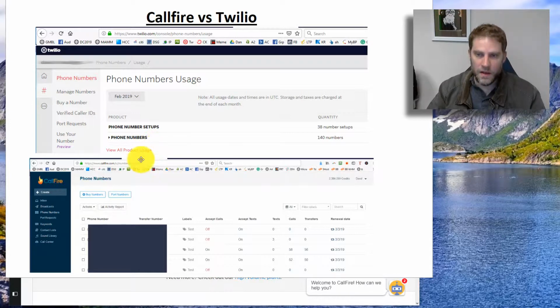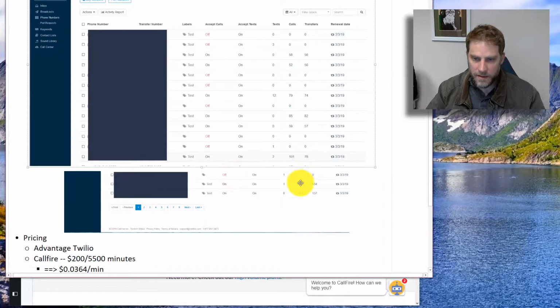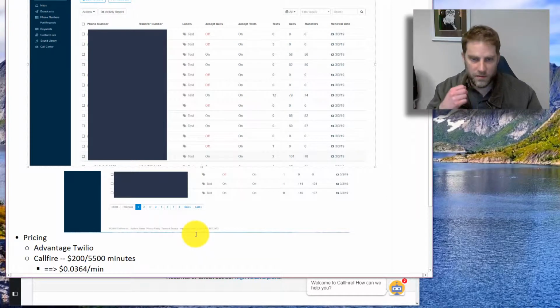Okay, so I've got about 140 numbers in Twilio, and then I've got about 150-ish in Callfire as well, although not all of these are active.